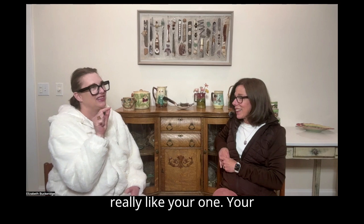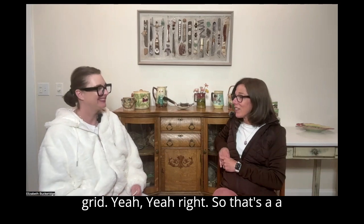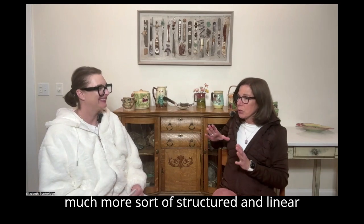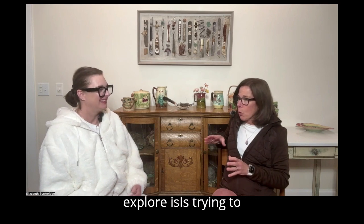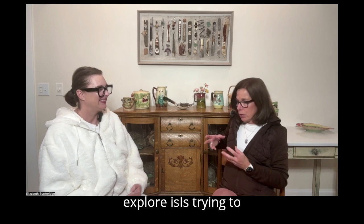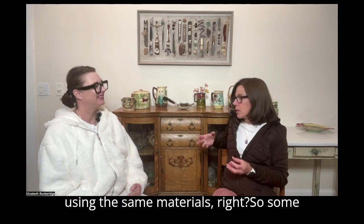I really like your pieces with the tiny shells that are all. Oh, the grid. Yeah, right. So that's a much more structured and linear approach. And one of the things that I've been trying to explore is different abstractions using the same materials, right?